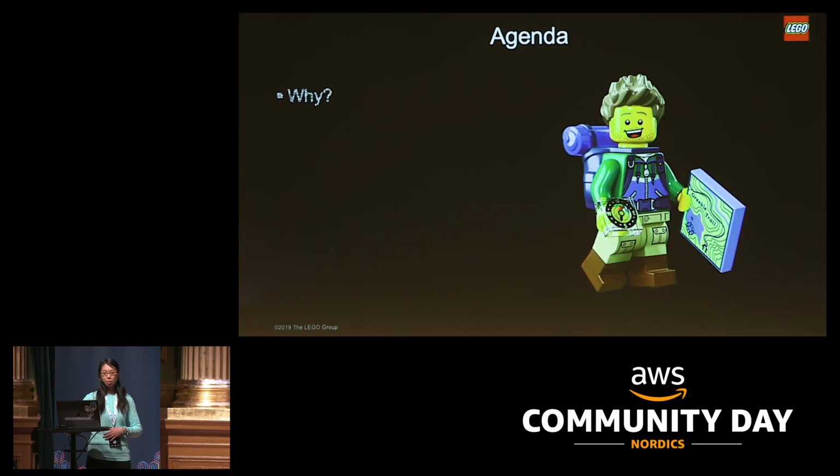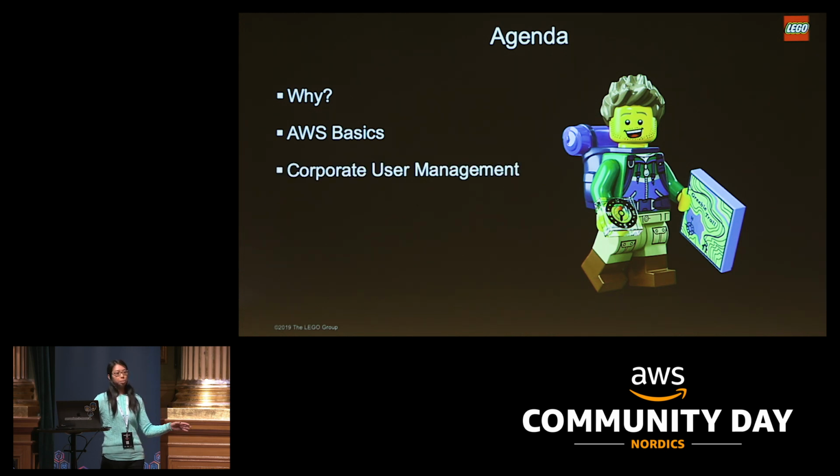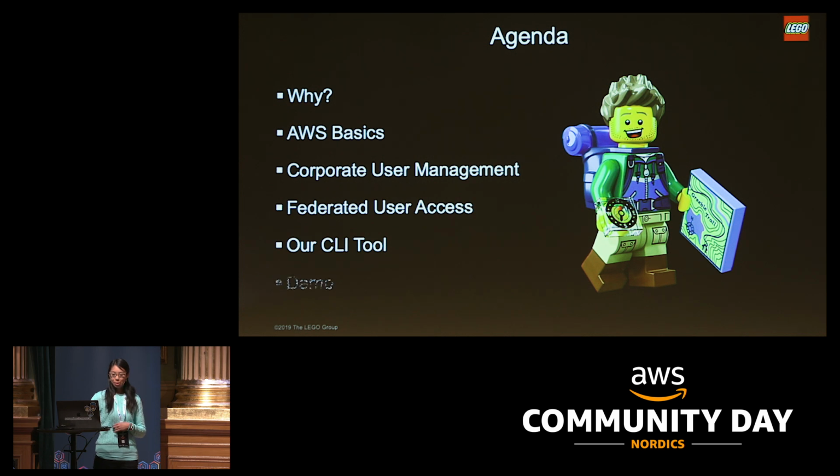The way that I'm structuring this talk, I'm going to go through why it is a problem. I'll go through some AWS basics on IAM, users, groups, roles, so that we're on the same level. And then pull that over to a corporate user management perspective. Like I said, we have 20 to 40 engineers that went up and down in that time. Everything underlying how we get the temporary access keys is federated user access, so I'll explain what that process is. We wrote a CLI tool, and I'll show you that in a little fun demo, if we have time for the demo. I'd rather not do it, but we'll see.